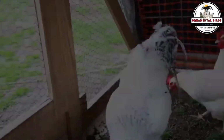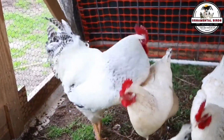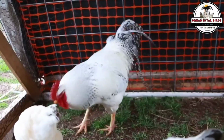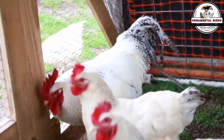Delaware Chicken Breed. The history of the Delaware breed dates back to the early 1940s in the state that gives it its name, Delaware, in the United States. Its development is attributed to a breeder named George Ellis, who was looking for a bird that combined rapid growth for meat production with good egg-laying capacity.